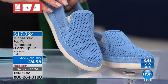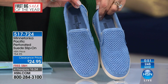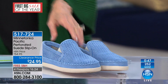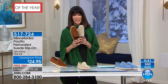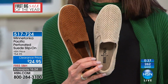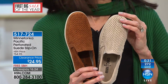The periwinkle I know is very limited, but we do have a handful. We have about 50 left in the periwinkle. And then about 300 in the stone, and the same in the brown suede. So these two are definitely going to be your best bet. I love that we even had the half sizes, or I should say we started with them, so it's 5, 5.5, all the way up through 11.